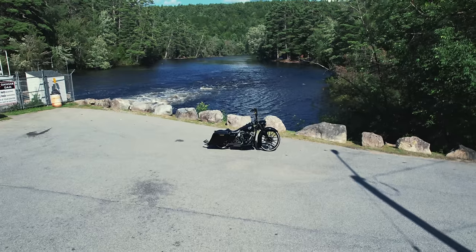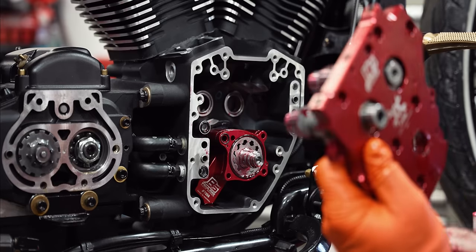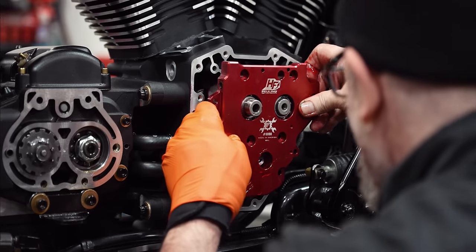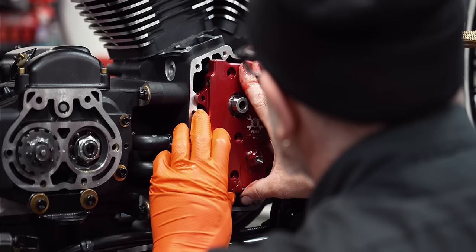For the rest of the parts that aid in preventing power loss, we'll start in the cam chest, the Fueling race series components, which would be the cam plate and oil pump, both of which are allowing the engine to get oiled better and easier. So you have a better oiled engine, it's going to run cooler, and if it's easier, then it's less strain on the actual power plant itself to pump that oil.